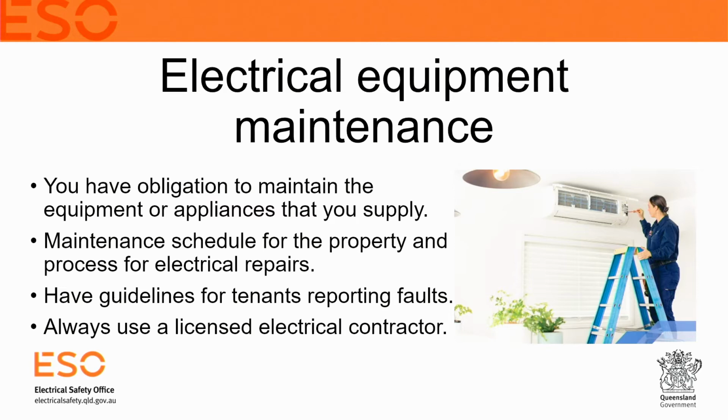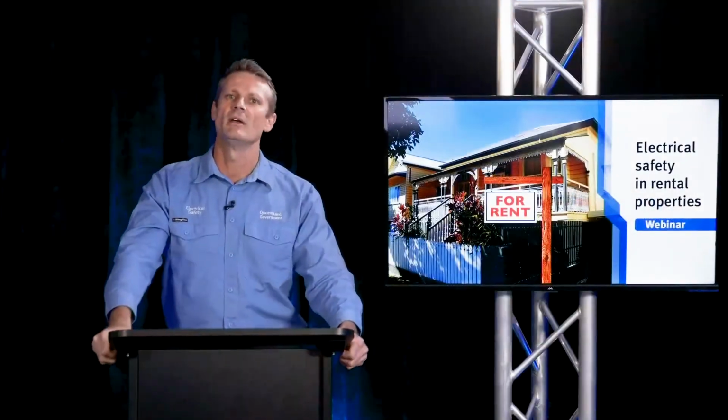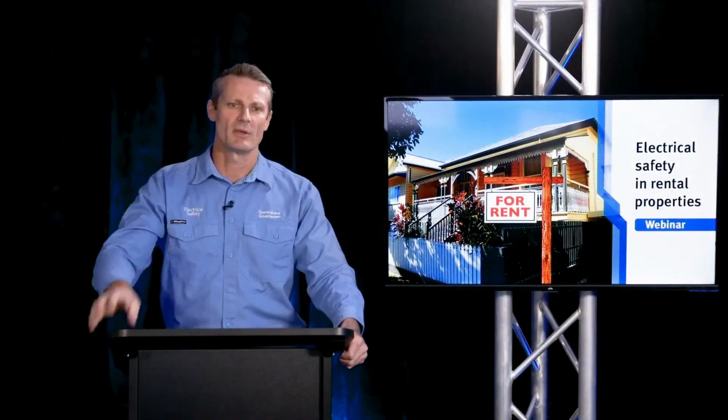Equipment maintenance. This is very important. What I like to use for equipment maintenance is an analogy with cars. We're happy to spend $10,000 on a car and get it serviced every year, 6 months, or whatever it may be, how many kilometres, but we never get our electrical equipment checked. This is something in the mindset of people where it's out of sight, out of mind, so we don't really think about it too much.